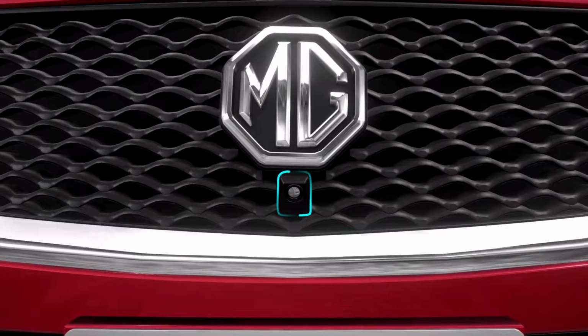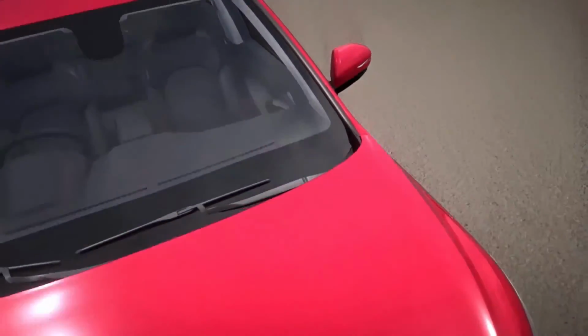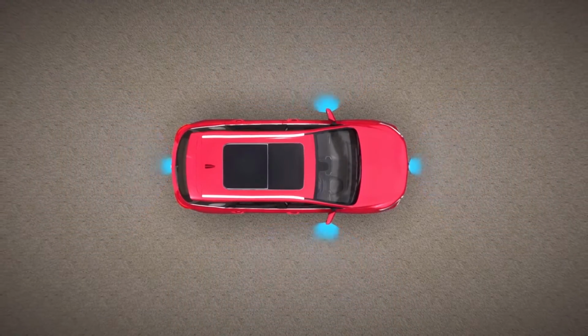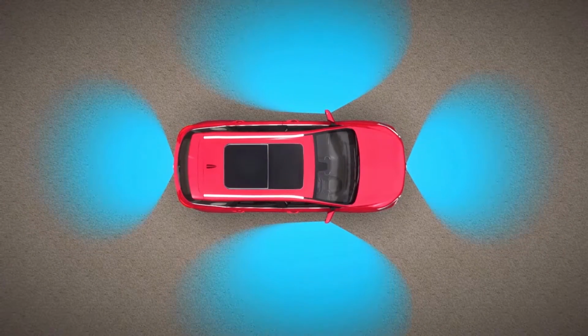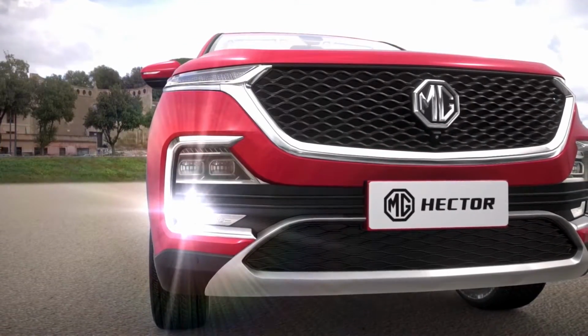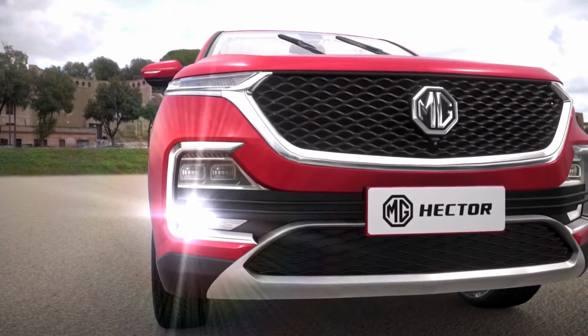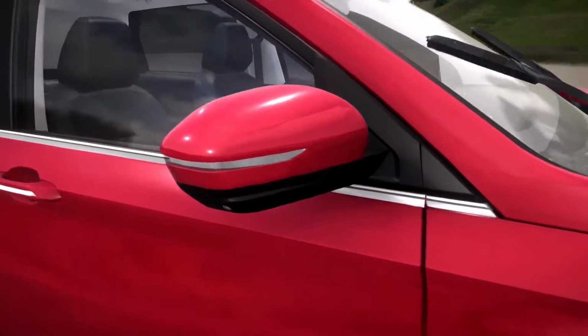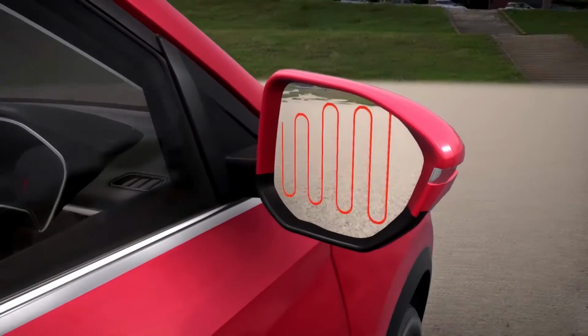There are 3 more cameras mounted on the Hector, giving the driver 360-degree all-around view of the car. You can only see to believe the kind of output you get from them. Come fog, rain or snow, the LED front fog lamps, the rain-sensing wipers, and the heated ORVMs will safely guide you home.